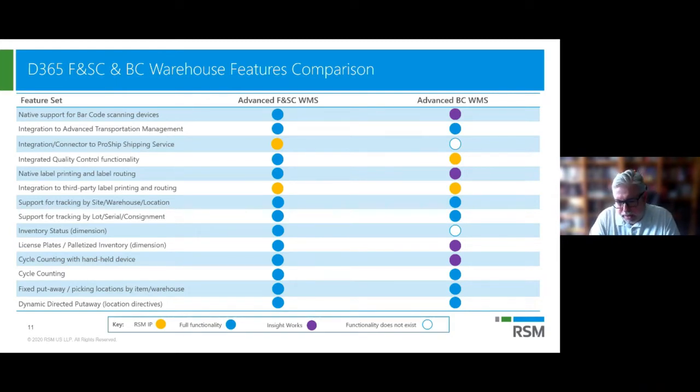One of the other areas around IP that we utilize in Business Central and in finance and supply chain is our integration to third-party label printing and routing. And Connor, I believe you're going to talk a little bit about that later, but it's very important. The other piece here that we wanted to mention today, we're going to talk about ProShip in a little bit because it's a key RSM IP strategy on the FNSC side.